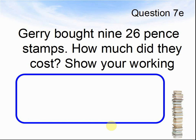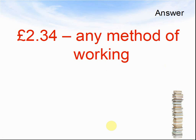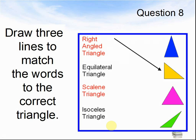Here comes the answer. The answer is £2.34 by any method of working. Question 8. Draw 3 lines to match the words to the correct triangle. For example, the first one is a right angled triangle. So which is an equilateral triangle, which is a scalene triangle, and which is the isosceles triangle? Pause your video until you are ready to see the answers.